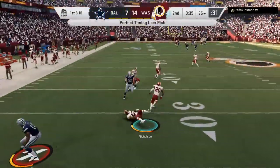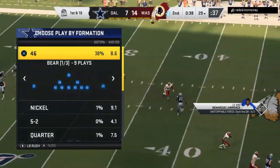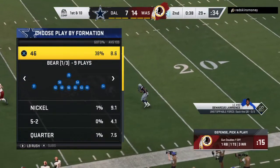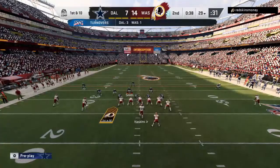And for the 3rd time here in this half, it's intercepted. Monte Nicholson picks it, and they will take over at the 29-yard line. Cooper was the target there. The Redskins take over first and 10 at their own 20. The Washington offense at the line and ready to roll.